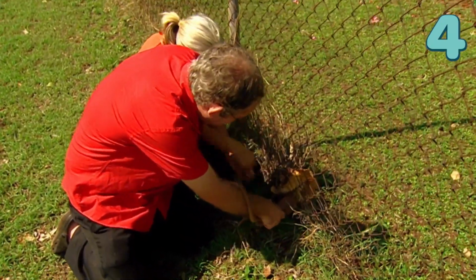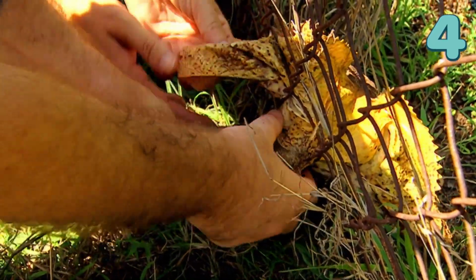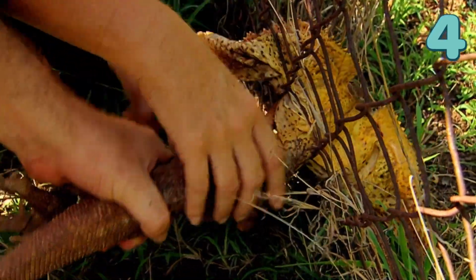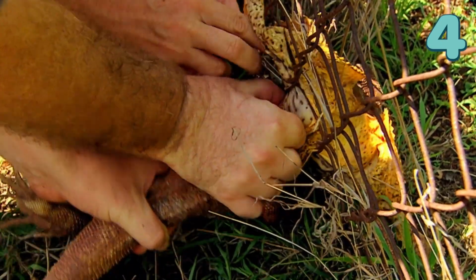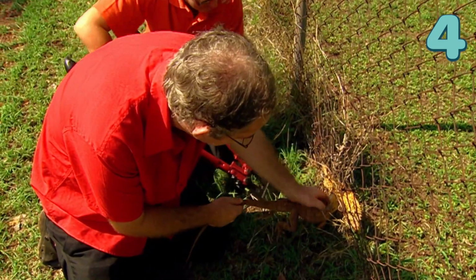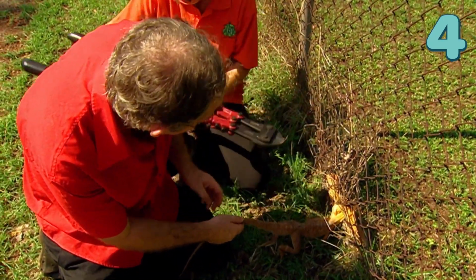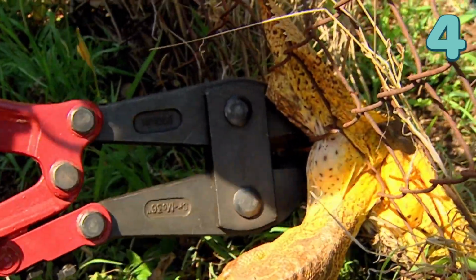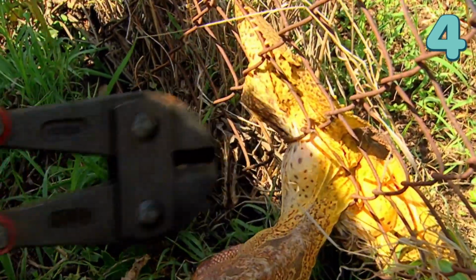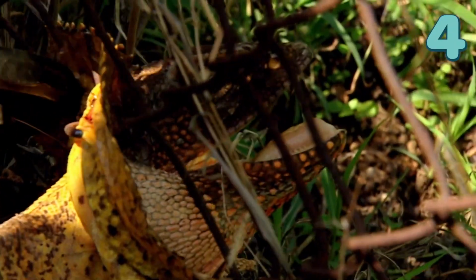There you go. The frill-neck lizard's frill has been his downfall. He's managed to get himself halfway through this fence. Shame about the other half. He's quite a big fella and he's quite thoroughly wedged, so we're going to have to cut the wire. Frill-necks are found across Australia's northern third. This one is pretty much full grown.